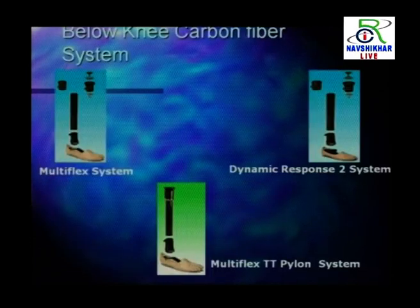Back on. Then the carbon fiber system, sir.